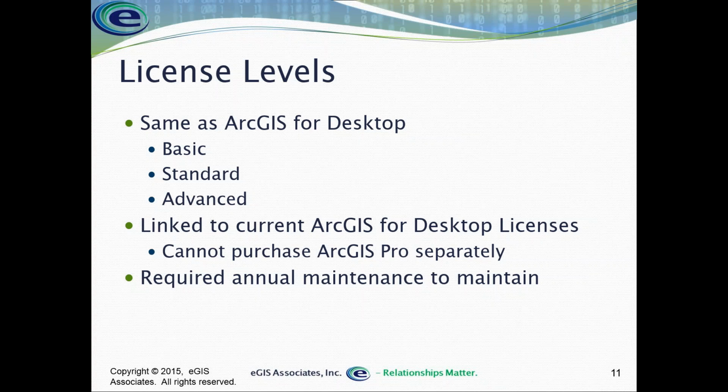I will admit at this point, ArcGIS Pro still being in its infancy, the differences between the licensing levels are not as great as they will be. And right now, those licenses for Pro are tied back to the licenses you have for ArcGIS for desktop. So if you purchase a basic license of ArcGIS for desktop, a basic license for ArcGIS Pro is included with that. You cannot purchase ArcGIS Pro separately. You can't just go to Esri or a business partner and say, hey, I want a license of ArcGIS Pro. You have to purchase a license of ArcGIS for desktop, and it includes a license of ArcGIS Pro to go with it.